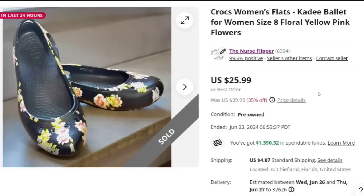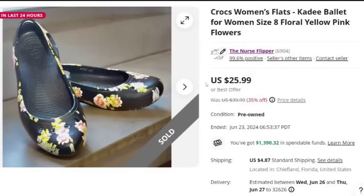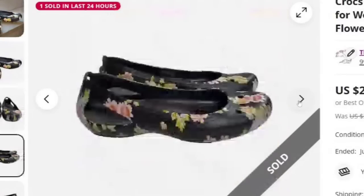And the sell-through rate was excellent on these. So these are Crocs. They are called Katie Ballet shoes. They are size 8 and they sold for full price in one day. And they are about a $17 profit for me.